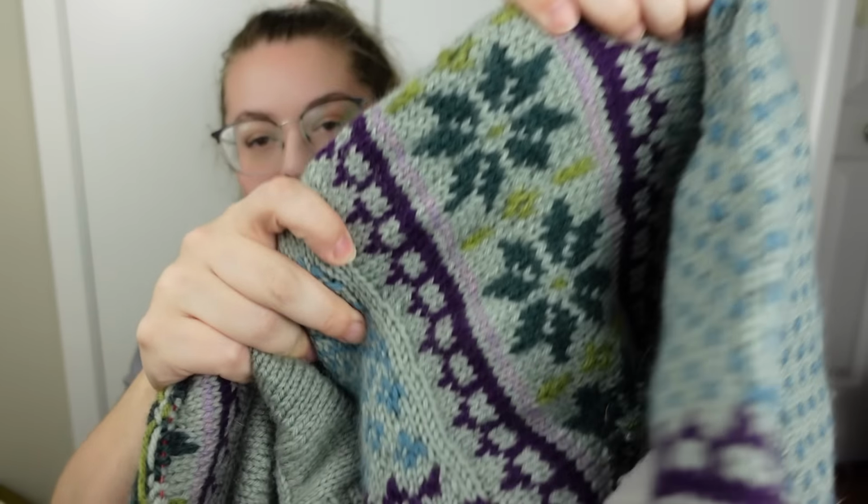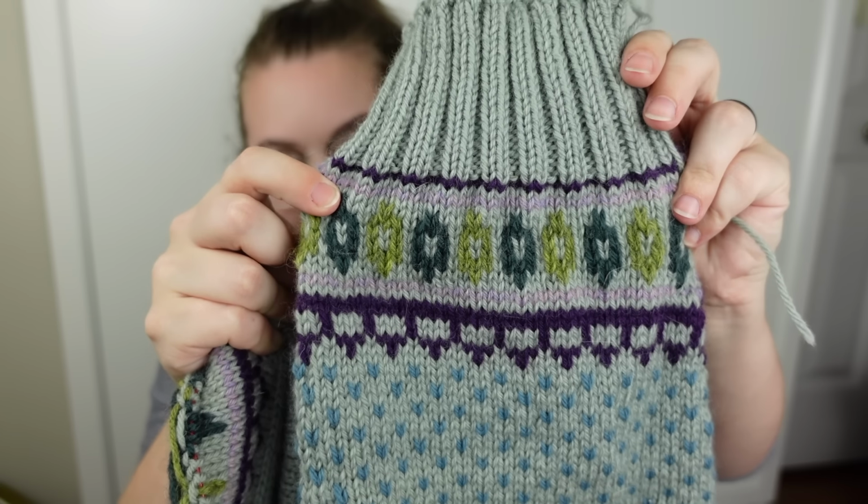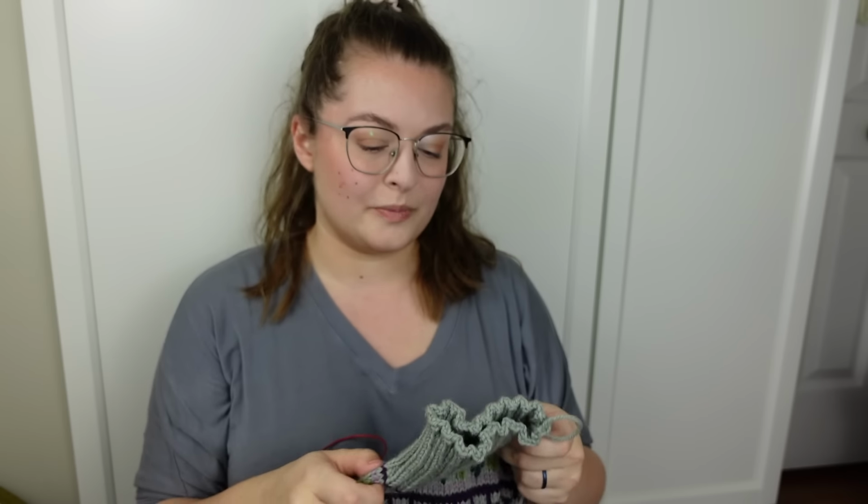This is actually my first foray into 3-color stranded color work as well. I'm pretty pleased with how even the tension is. So for that reason as well, especially here, that was so slow going, but it looks so good. So I definitely don't want to cast this one aside. I put so much effort into it and it's so beautiful.